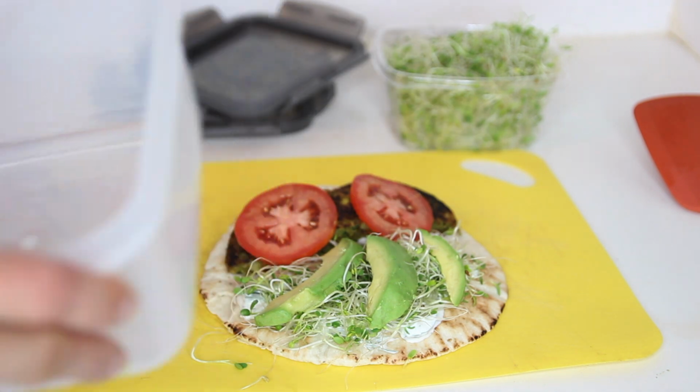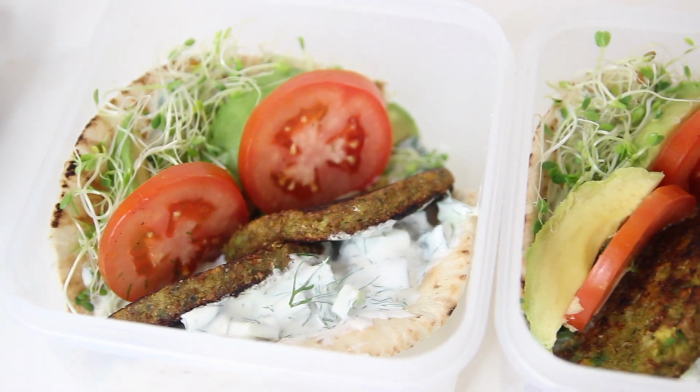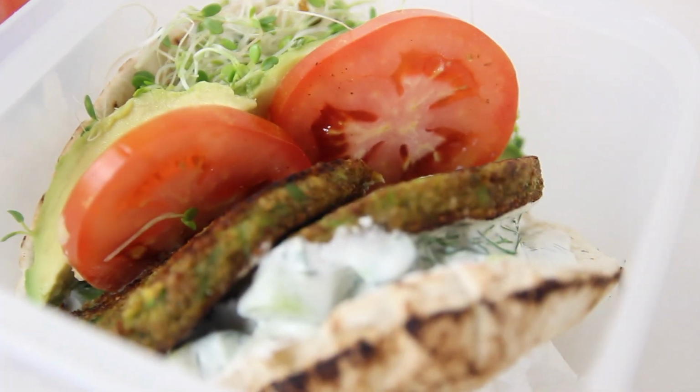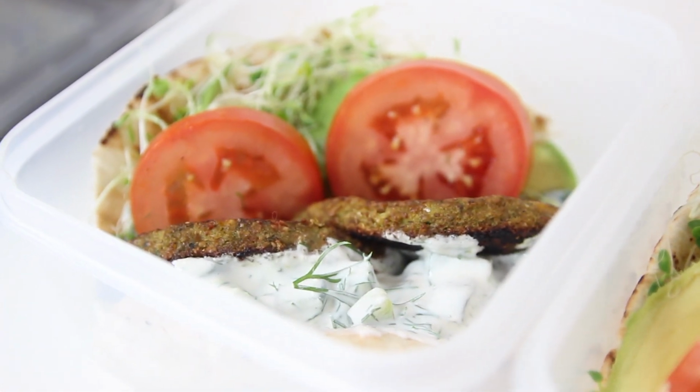After folding these pita sandos in half, they were ready to fit perfectly into my to-go containers and were ready to be a convenient little grab-and-go lunch for a busy day. I seriously can't get enough of these. They're so good, and I think you guys will really enjoy them.